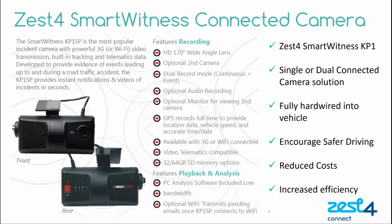Features of the camera include a HD 170-degree wide-angle lens, so you miss nothing. There's the option of a second camera. There's also the option of audio recording, so you can hear what's going on within the cab of a vehicle. And GPS records full-time to provide location data, vehicle speed, accurate time and data for driver behaviour and management.